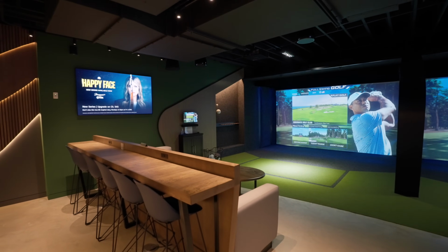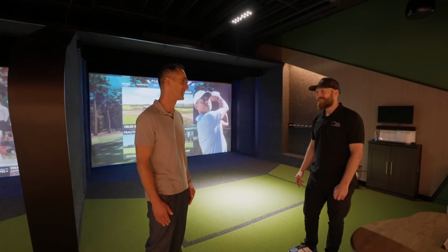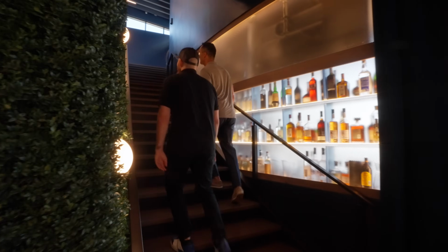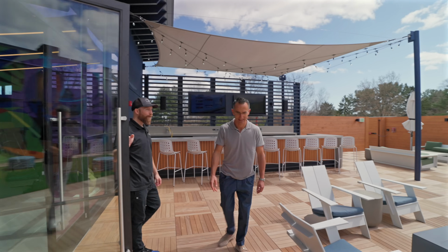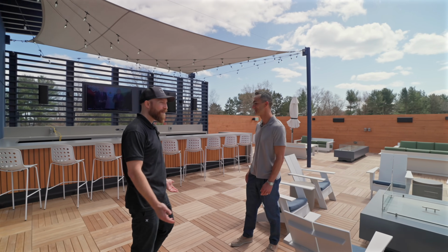Amazing. We also have a rooftop. There's a rooftop restaurant that's opening this week. I think we can definitely take a look. Come in. This is a great space out here. And this is the rooftop of the clubhouse. It just keeps going and going.